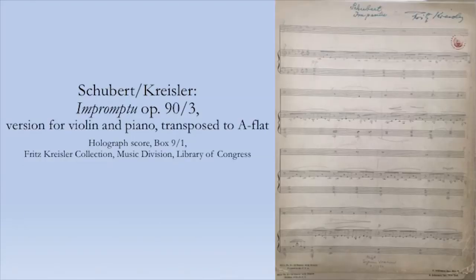Just a side note on another transcription. Again, we have about 130 or so transcriptions of his in this collection, in manuscript or in an annotated format. Sometimes he made decisions that made a bit more sense for violinists. So in this case, we have the G-flat major impromptu of Schubert, the piano impromptu from Opus 90, number 3. And in this case, it's put into A-flat. And this is kind of interesting, because it makes it easier for the violin. G-flat is one of the most comfortable keys for a pianist. A-flat's fine too, but it's a little bit different for a string player.